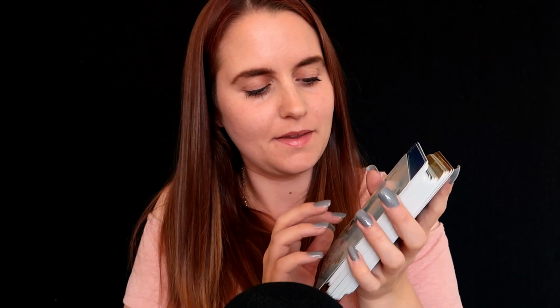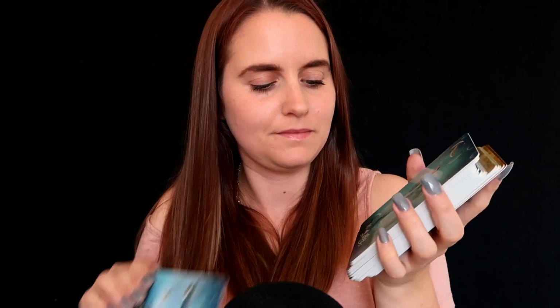4 of air, 5 of air, 6 of air, 7 of air, 8 of air, 9 of air, 10 of air. Okay, so I guess there's 10 of each suit. Because now we move on to the page of fire.